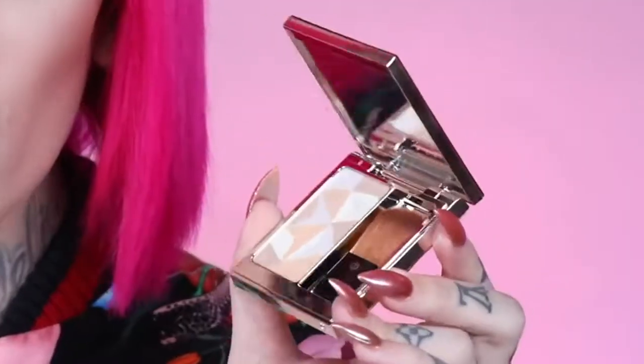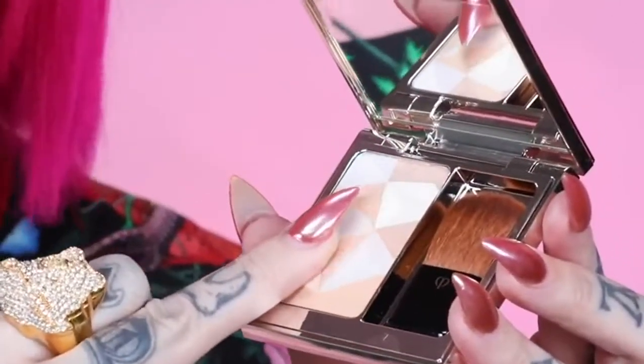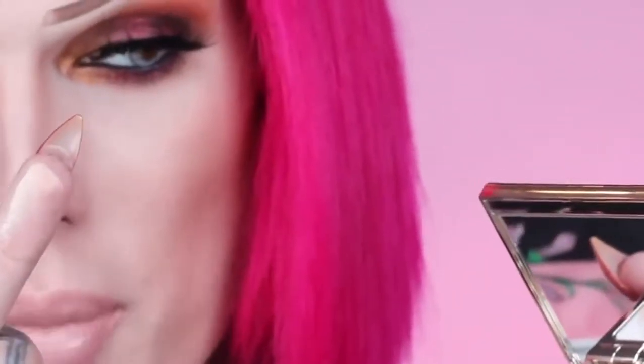Okay guys, now let's try the $95 one. All right, now we're going to dip into the Clé de Peau highlighter. Now this one, oh, I just love that prism on the top. It's very aesthetically pleasing. So I'm gonna take this, oh, I already used this finger, so now we're gonna go to the middle one and I'm just gonna lightly go over it. I'm going in. Oh. Okay, a little bit more pigment on the finger.